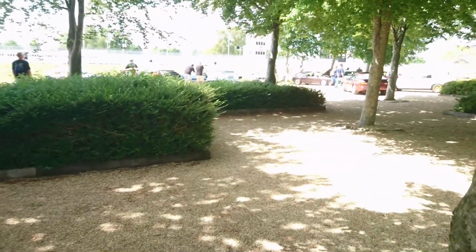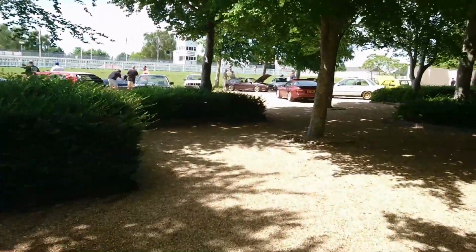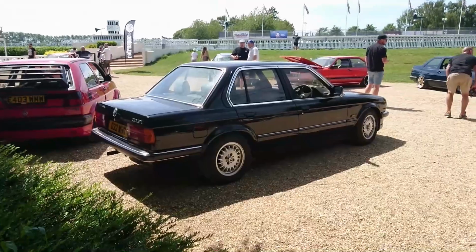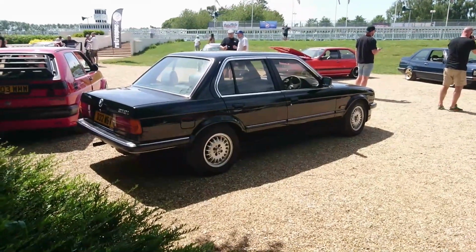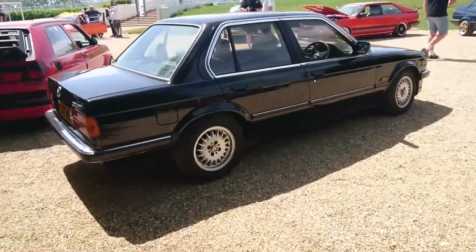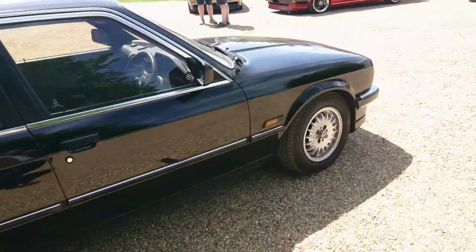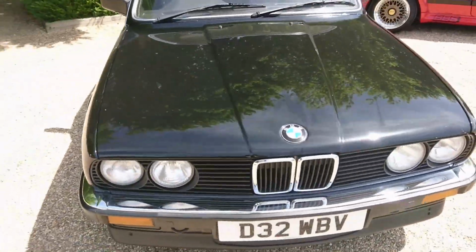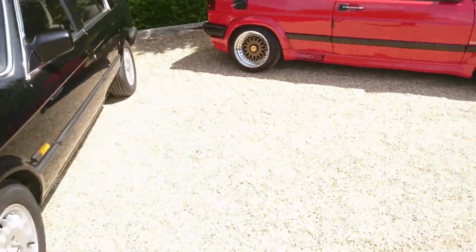Right, let's go over there, and then we can look at our final cars. I'm going to have to talk over the announcements, I'm afraid, viewers. 1986 to 87 BMW E30 318i. So it's sort of pre-facelift one.